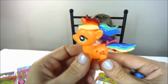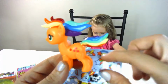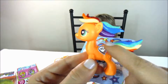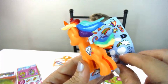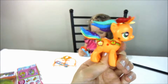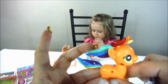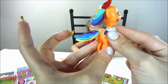And see? And now we can just get Rainbow, and we can put this. See? And then we can take these stickers off. See? And they're easy to come off. And you can always save them by putting them back on the sticker patch. And let's, oop, I did it backwards.